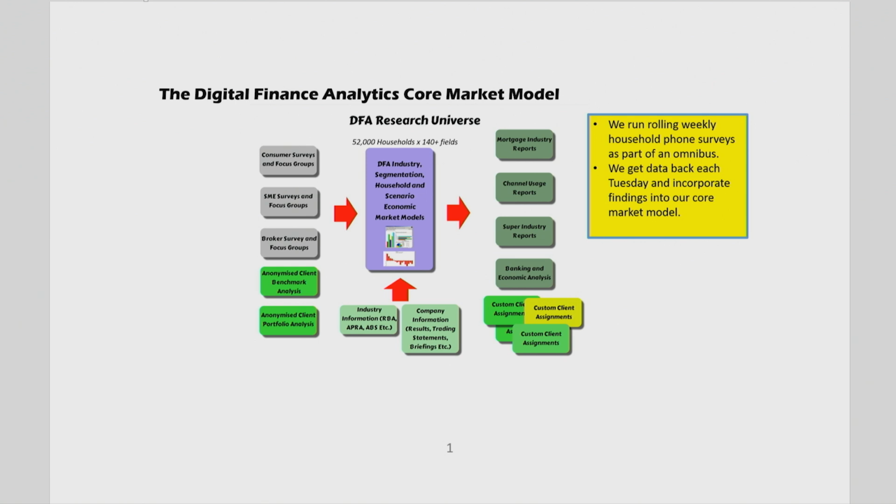And just by way of background, our core market model pulls information from our household surveys and from many other sources, including data from the various state valuer sources and a number of others too. And it all goes into our core market model, and then that supports the analysis that we do for our blog, for the YouTube channel, and also for individual client work.